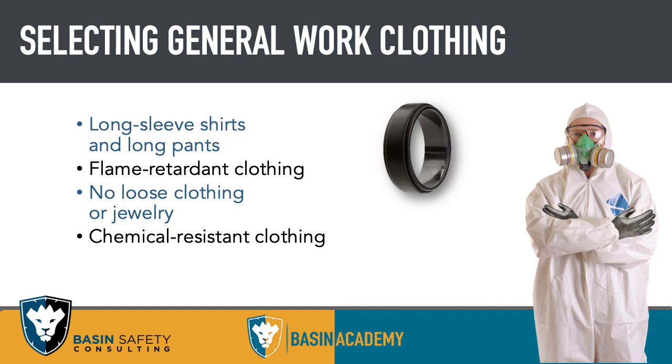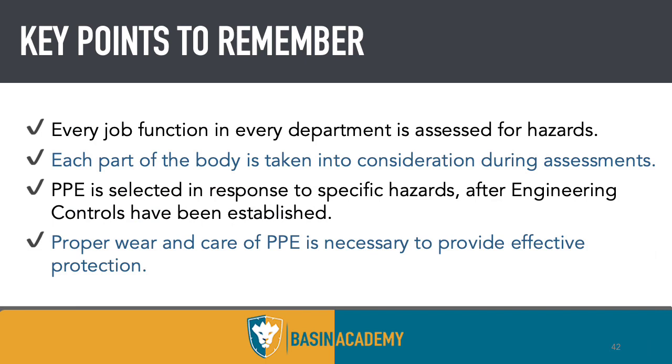But you just want to make sure that loose clothing, jewelry, etc. just don't have that stuff on at work. All right, so wrapping this section up here, just remember that every job and every department, you need to assess the tasks that you're doing and compare that to what hazards are there, and then ultimately what PPE must be selected. Now, when you're doing that hazard assessment, again, PPE is the last thing you want to think of.